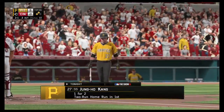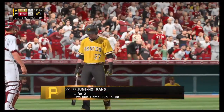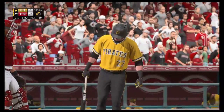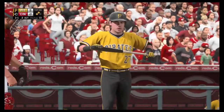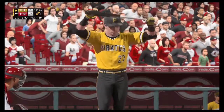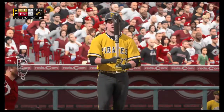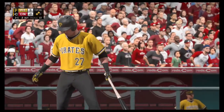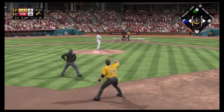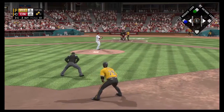Jung Ho Kang will stand in another dangerous spot here in the inning as this ball game is hanging on the precipice of getting out of hand. Yeah, I think you have to get this guy if you're going to have any chance of sticking around. Even a single here might put this one out of reach. Five runs, seven hits, and no errors so far for the Pirates.